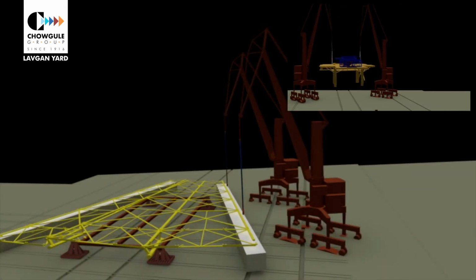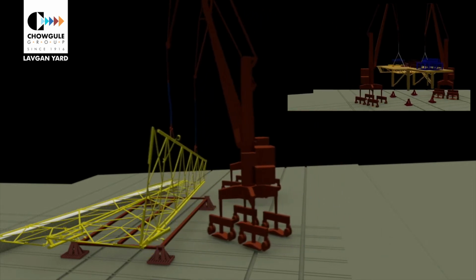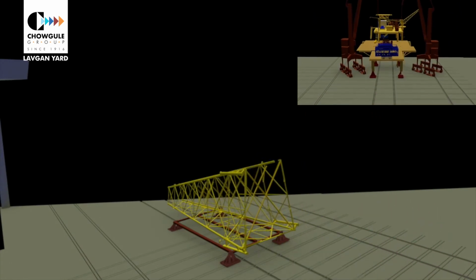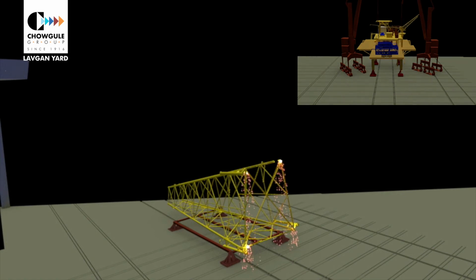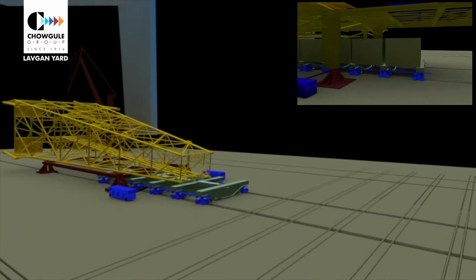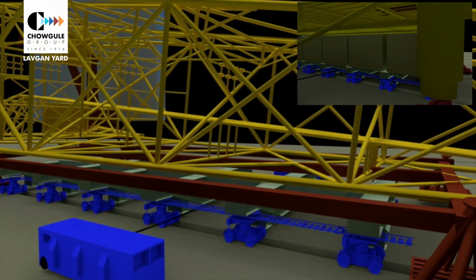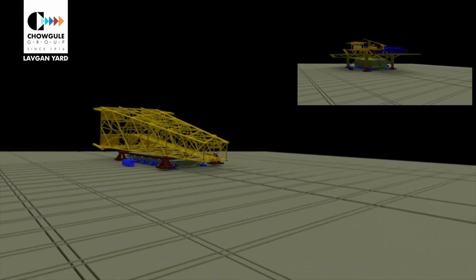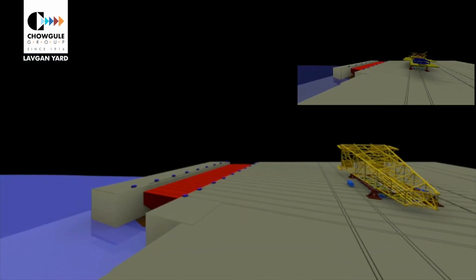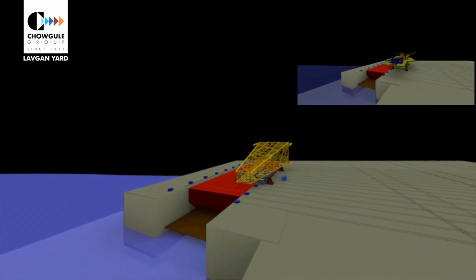The other faces of the jacket are erected. Using mobile cranes, the faces are upended and held in position. The other supporting bracings are then welded onto this primary jacket frame. The structures are transported across the yard using the 10,000-ton trolley transfer system, using advanced load leveling technology to achieve uniform lift. The jacket and its topside are ready for loadout and transportation to their installation location.